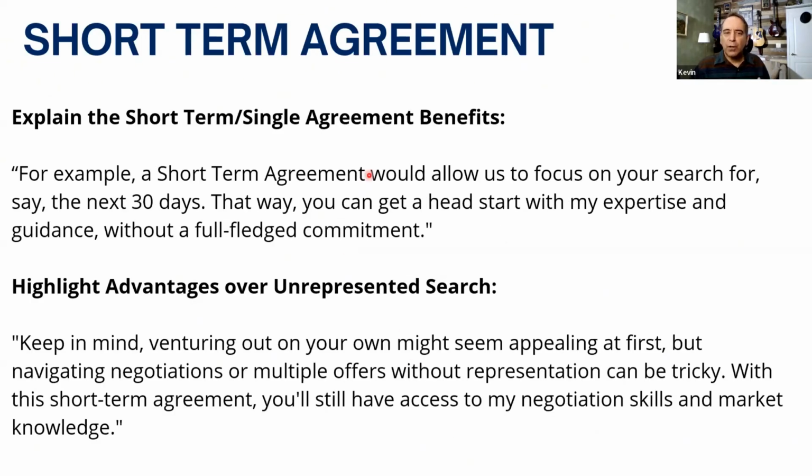Explain the short-term single agreement benefits. It allows us to focus on your search for, let's say, the next 30 days, 15 days, whatever you and they come to an agreement with, whatever they feel comfortable with. This is your job interview. This is allowing you to showcase your talents. So this isn't a bad thing.